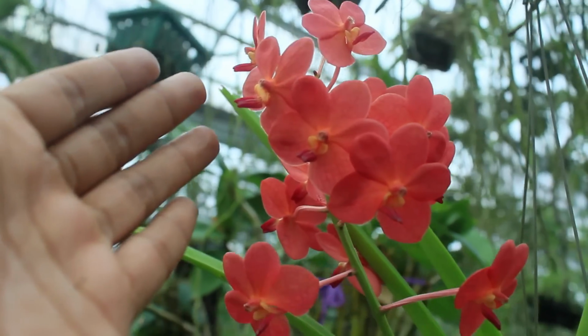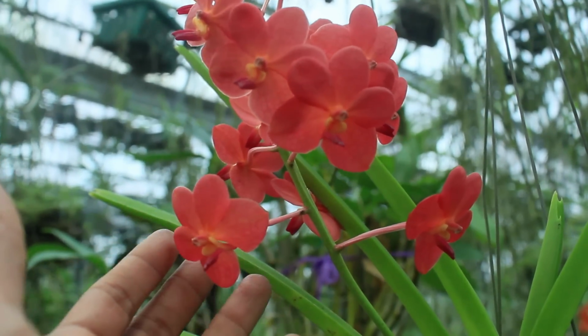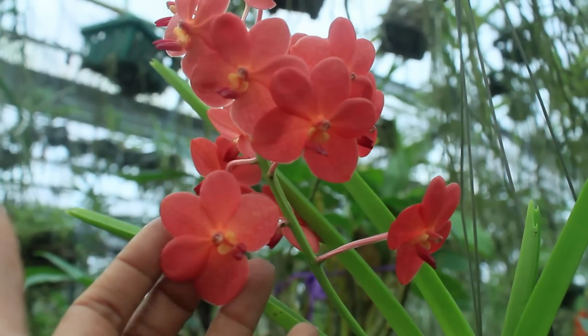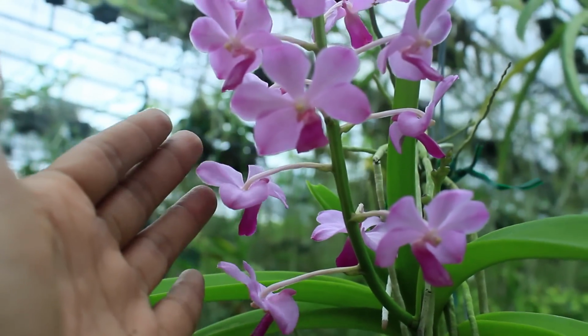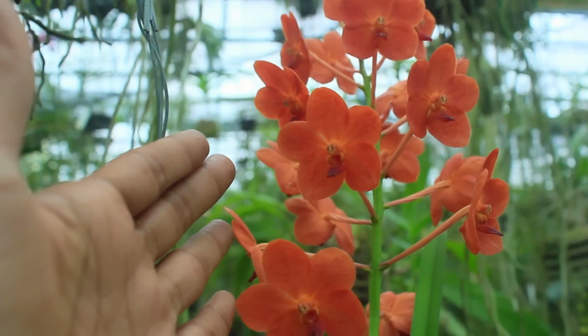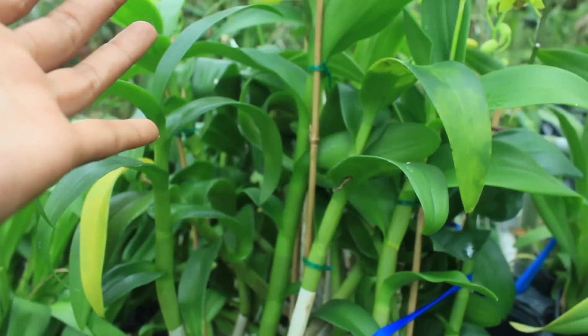Here we have the miniature varieties of the Vandas, also known as the Oscasendas. Very beautiful. This one is in a red. This one is in a very light, almost fuchsia violet pink. This one is in a beautiful, beautiful orange. And of course, we can't forget the Dendrobium varieties, right?